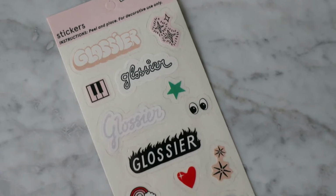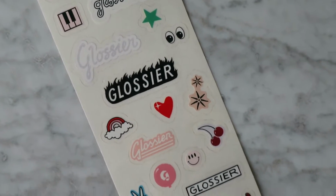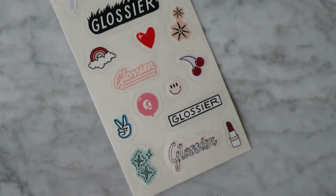I even found some of my original sticker sheets from them, when they used to send a whole sheet out and you could put these on your products. Like I said, I have definitely tried a lot. Look how many orders I must have put to have all of these stickers. Yeah. So let me start with the first things that I've purchased.